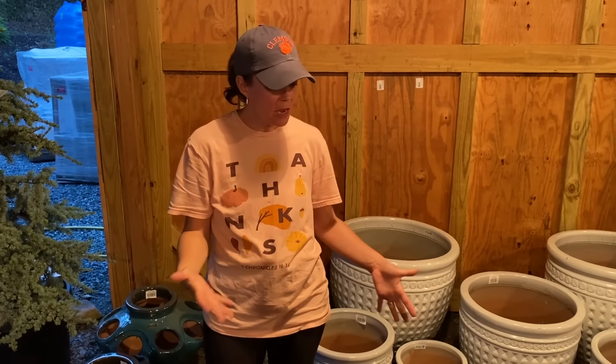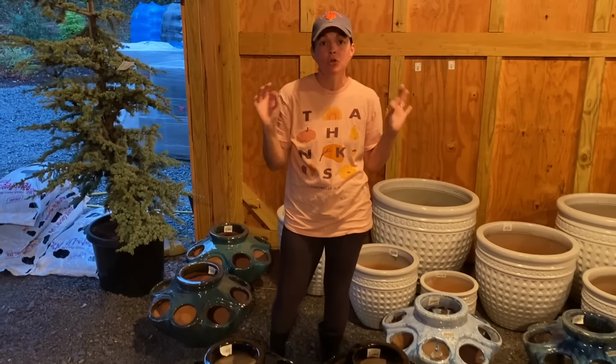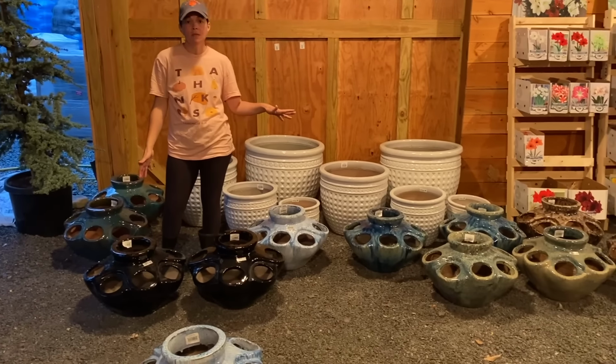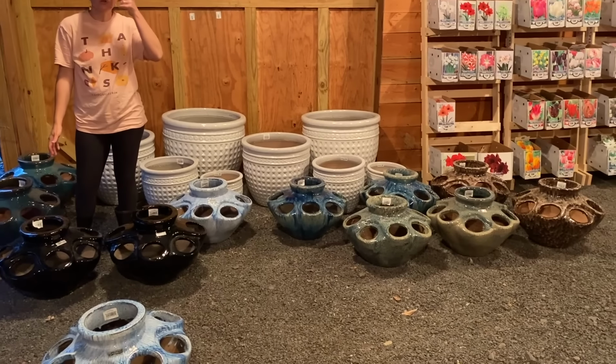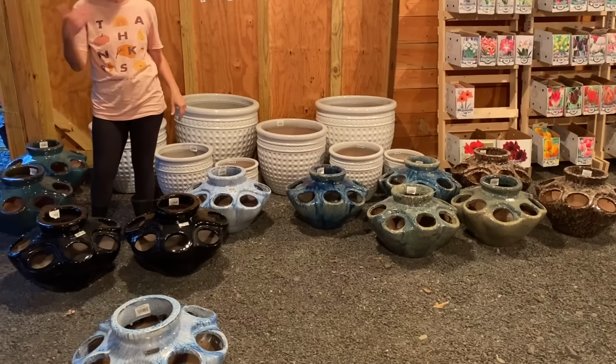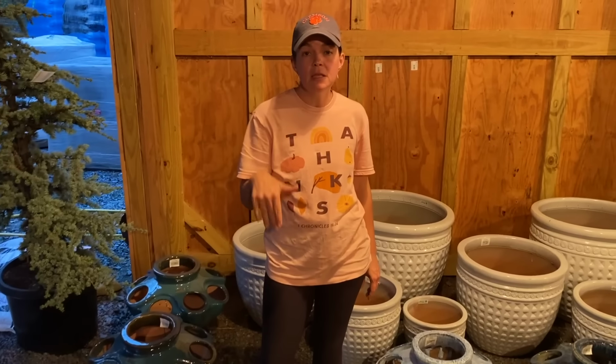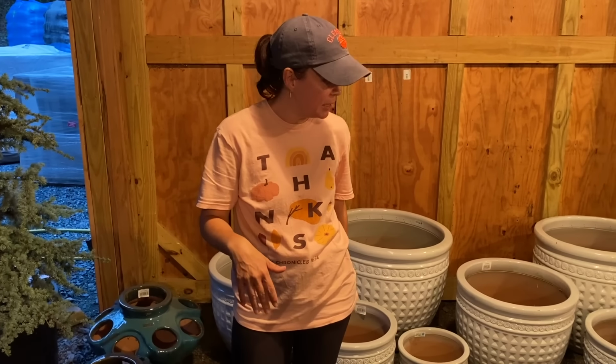Yes. These strawberry planters will be fantastic Christmas presents. So if you have a gardener in your life, you need to come and get these. And it is first come, first serve. So either come on out to the nursery and grab the ones that you want, or we will try to get these online as soon as we possibly can.